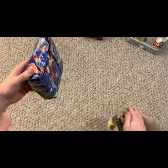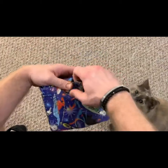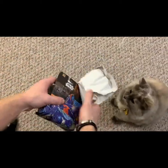All right, my little one just has to be in the middle of everything, so don't mind her. She's my little helper. She'll still help with the wrapping paper.